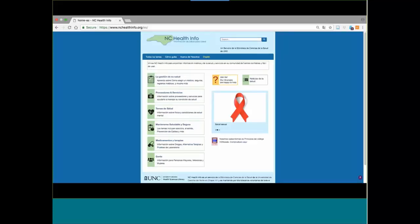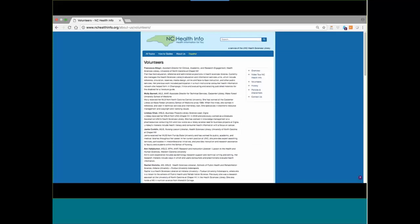And this slide is in Spanish. NC Health Info is available in English and Spanish, and the pages are compiled and reviewed biannually, twice a year, by volunteer librarians. I just want to acknowledge the many librarians across North Carolina who volunteer their time and expertise to select the best information sources for you.